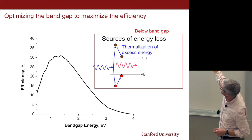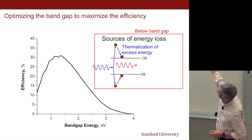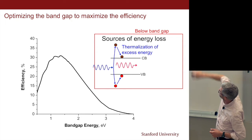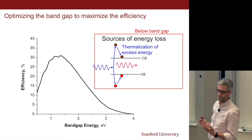And to get a high voltage, we want the band gap to be large, because if we excite the electron high up into the band, it'll fall to the bottom of the band and we'll lose all that energy, and the voltage is somewhat related to that energy gap, and the larger it is, the higher the voltage we can get. So that may imply that we want a large band gap.